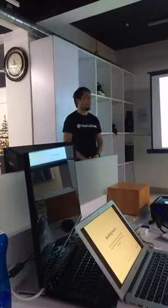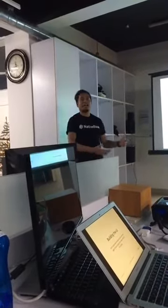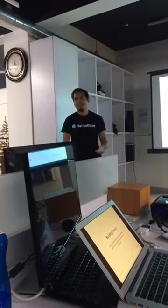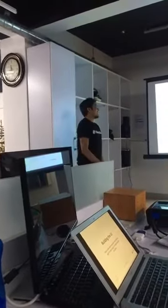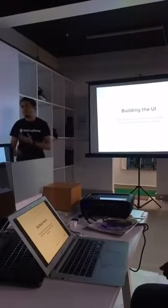But with NativeBase, since it's open source, and it has good backing and a number of stars and all those things, you can trust it. Okay, great. So the first problem we had hit was building the user interface.